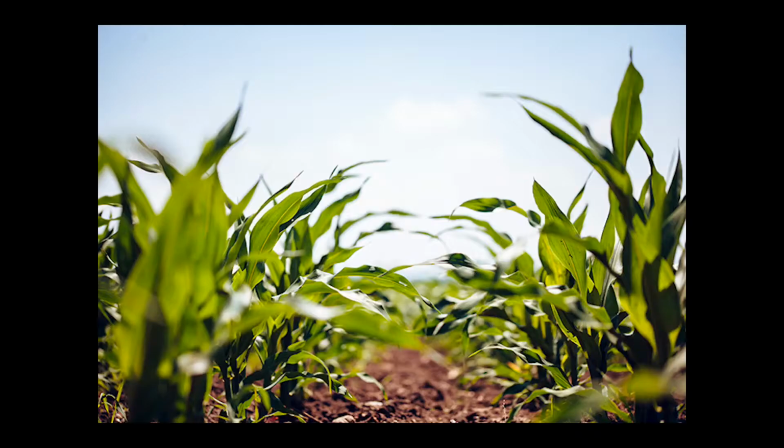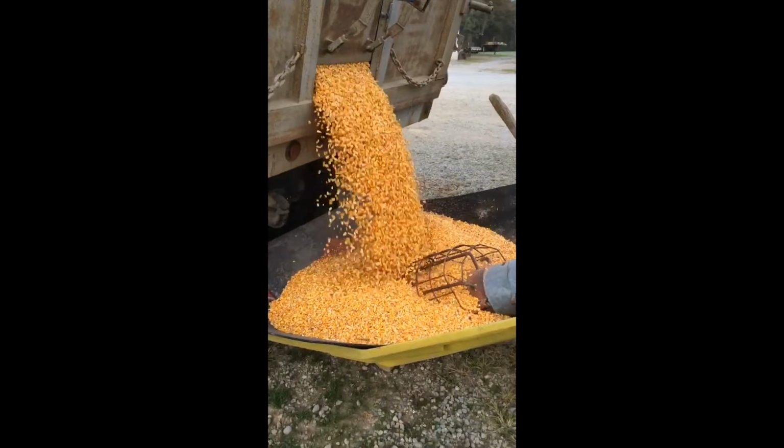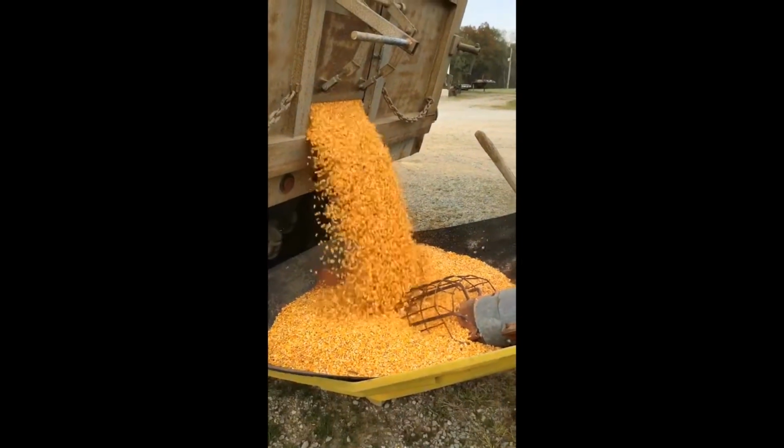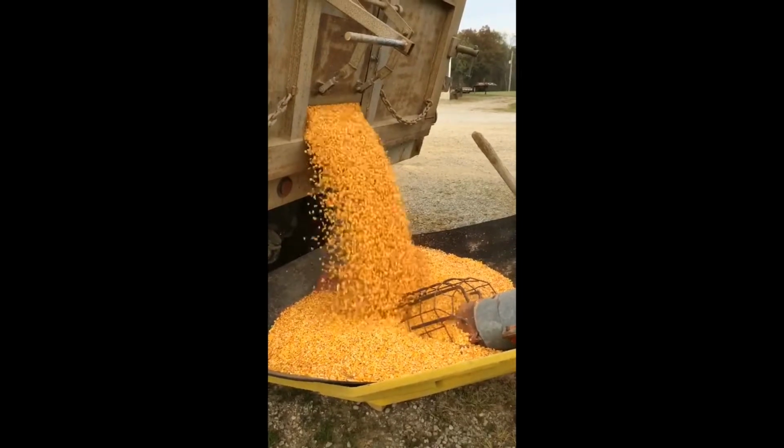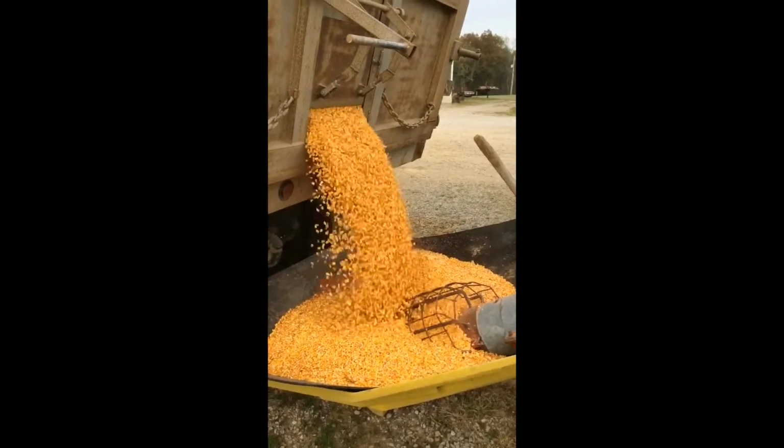Hey guys, today we're going to learn about corn, specifically popcorn, but first we're going to find out a little bit about corn. How many of you knew there were even different types of corn? Actually, there are 6 different types of corn, because corn is literally in everything.